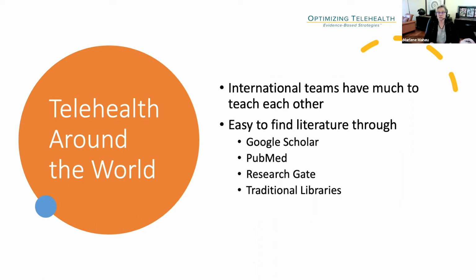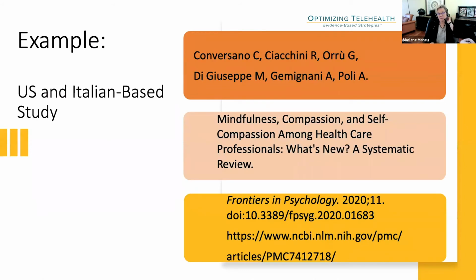If you're not familiar with ResearchGate, it is a newer service now that somebody figured out to have researchers talk to one another. You search for a researcher's name there again, and you'll see lots of different information come up, and many of the researchers do share their articles through ResearchGate, so you can get the original article without paying for it through a publisher. And then, of course, traditional libraries that most of us have had when we go to school. I'm going to give you one example.